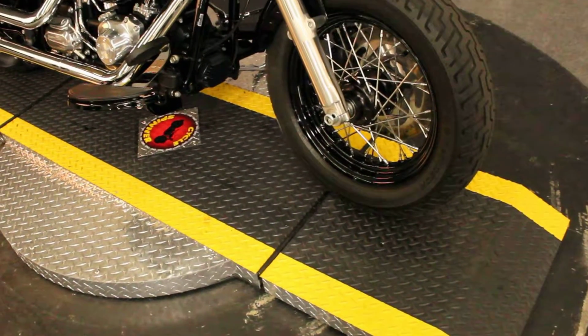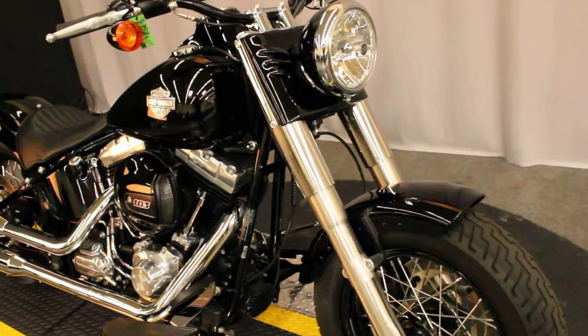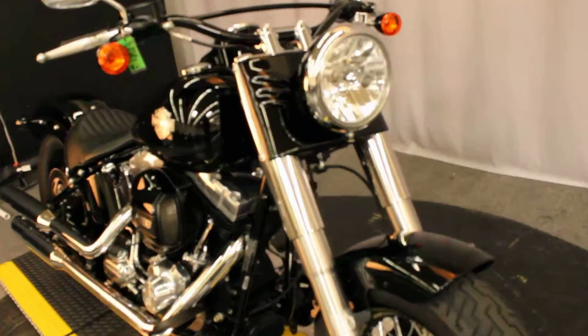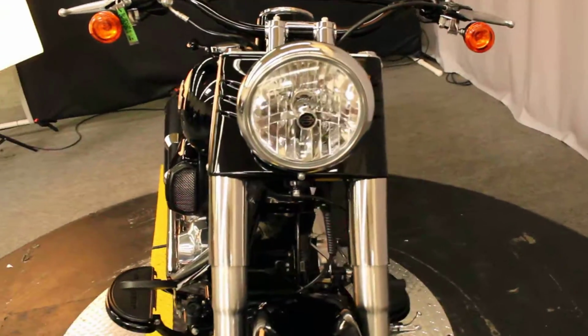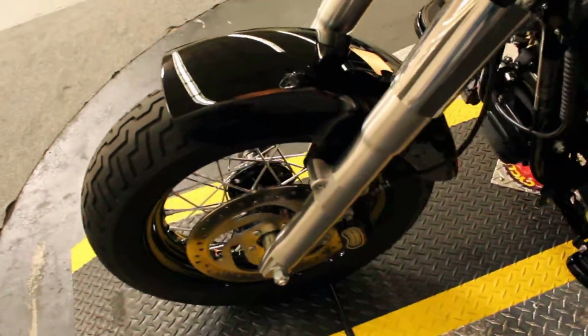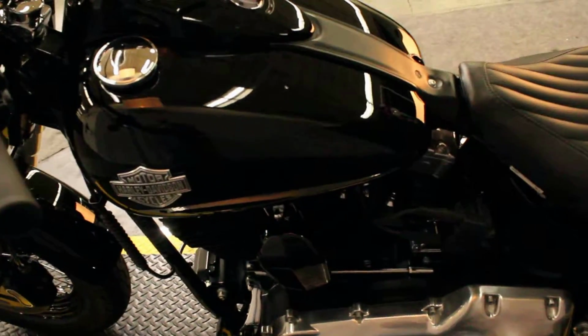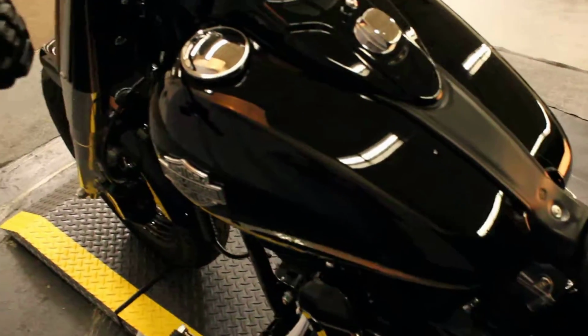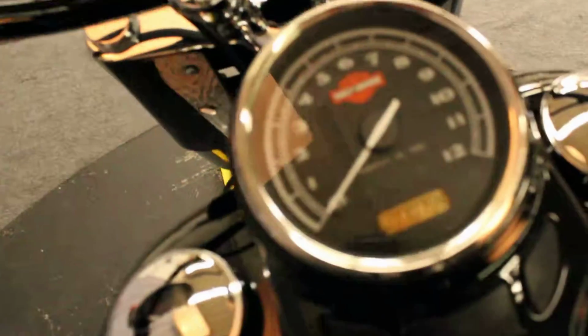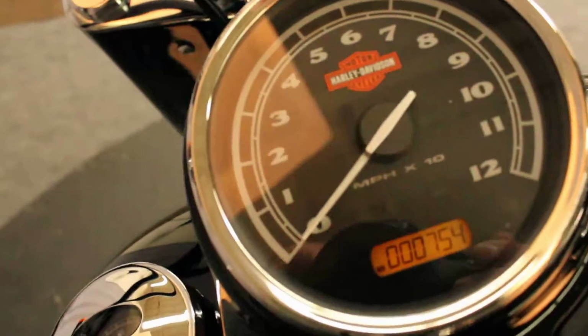Traditional spoked wheels on this late model, low mile Harley-Davidson product. What we have here is a 2016 Harley FLS Softail Slim in color vivid black. I said late model, low miles, 2016, 2 years old, under 800 miles. I'm going to hit that again, make sure you see it.